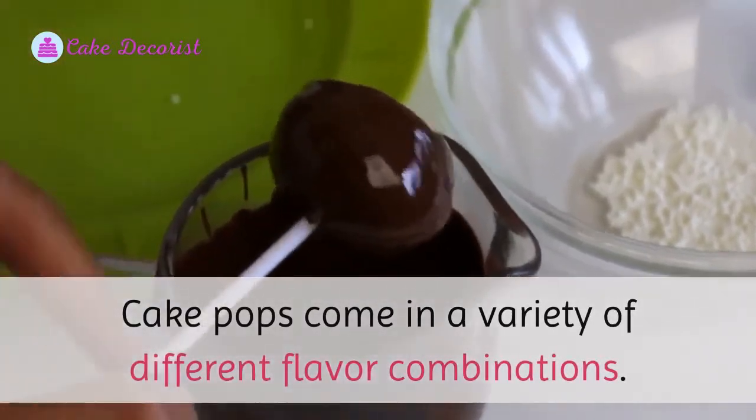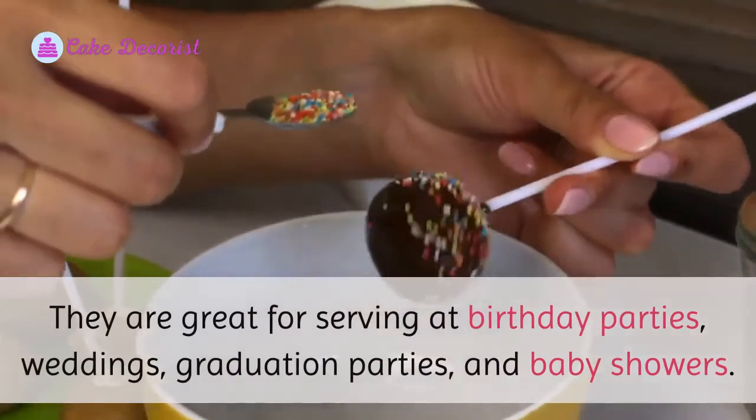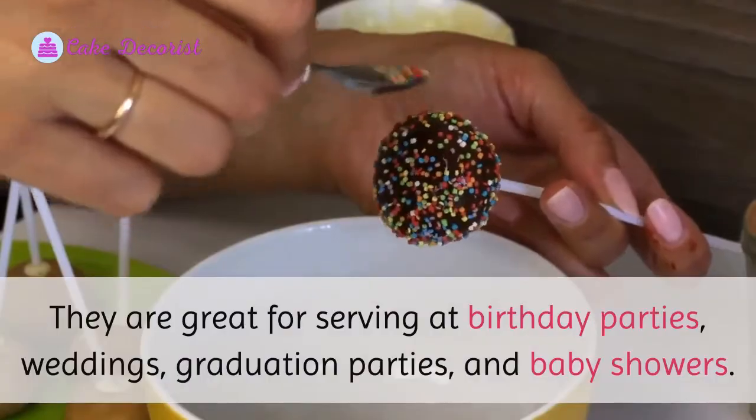Cake pops come in a variety of different flavor combinations. They are great for serving at birthday parties, weddings, graduation parties, and baby showers.